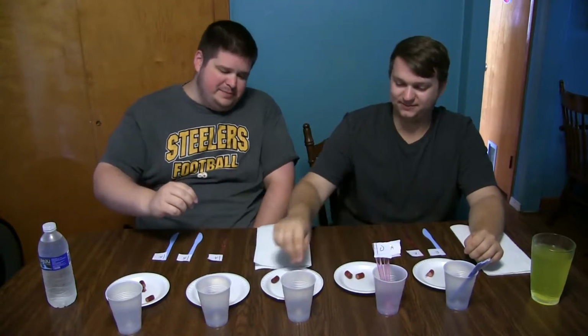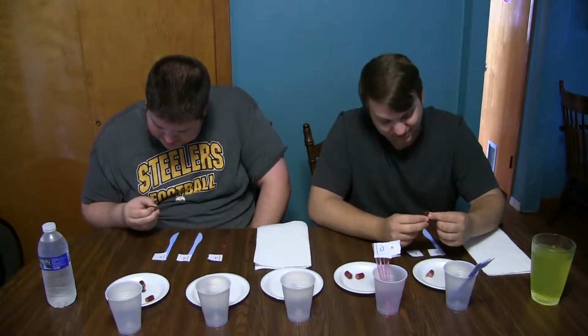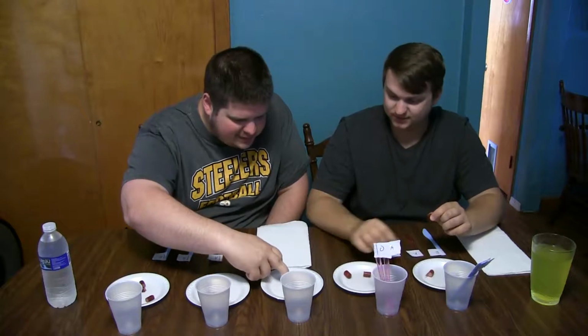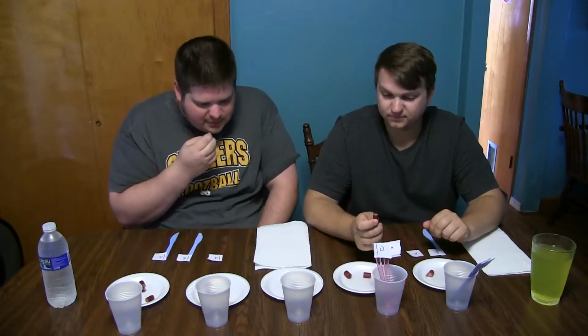All right, round 3. This is getting a little darker. It has a darker color than the first one. And I think this part is almost like ripped up a little bit. Maybe some of the meat is a little bit chewier. Smells like jerky.